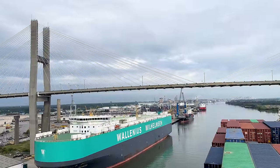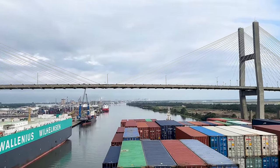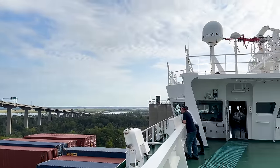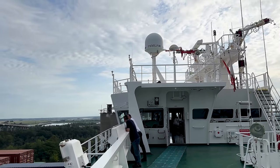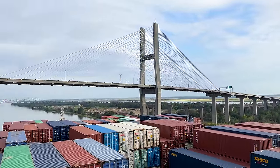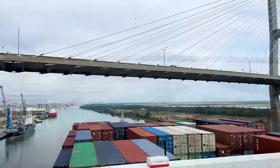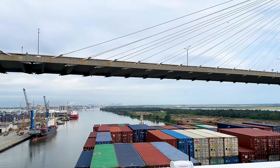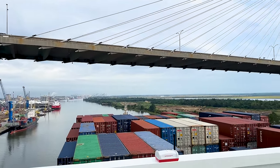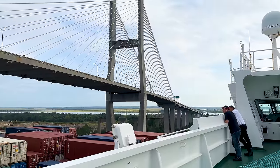So from this angle, it looks like we will not fit under the bridge, but the pilot and the captain assure me that we will. I'm going to film it as we go under, as this is going to be really close. And just in case we hit the bridge, I'm definitely going to catch it on camera. Oh, there's no worries, we're going to make this. But it looks so close.